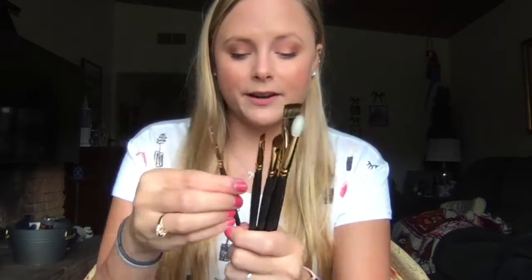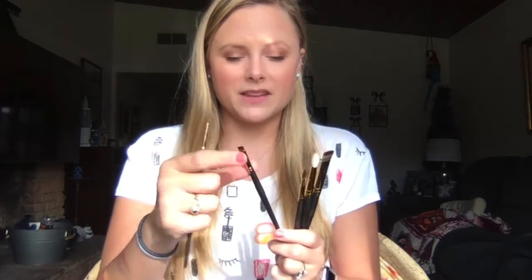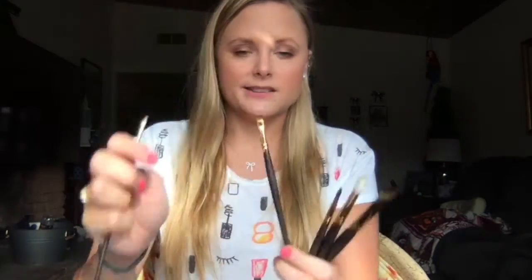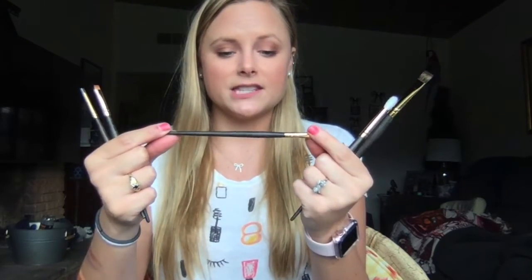So I got this very small detailed liner brush. This is the number 202. I got this squared brush to help with under eye as well, and this is the 212. Then I got this brush to pack on color on the lid. This is the Smith 253. I got another domed brush because I can never have enough eyeshadow brushes, excuse me. This is the 230.